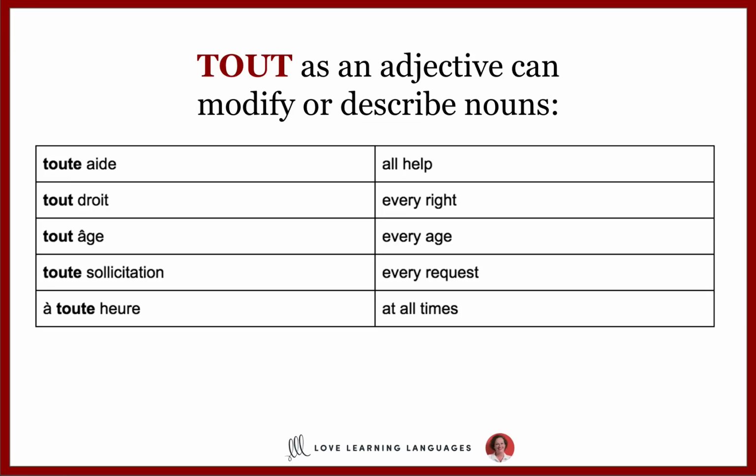So first of all, toute aide, and you can see on the right what it means in English. What we know when we see it written like this, toute aide, is that the word aide, well, is it masculine or is it feminine? We know it's feminine because it's T-O-U-T-E. And of course we know that it's written in the singular way, so we don't have to add an S to toute, okay? One of the hardest things, you can learn the rules for how to use tout as an adjective, but if you don't know the gender of your noun, you might just have to look it up or make a few mistakes from time to time. That's how you learn the language after all.